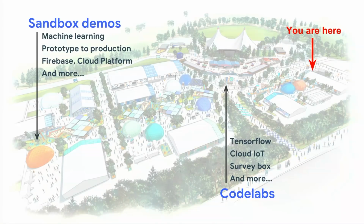So we have a lot more to show you at I/O. Come and see us at the Android Things Sandbox Dome, which you can see on the left side of the map here. The entire dome is filled with Android Things demos, and it's open after hours as well. You can see how we leverage machine learning, Firebase, and the cloud platform. And you can also have an up-close look at the prototypes and the devices that we talked about here today.